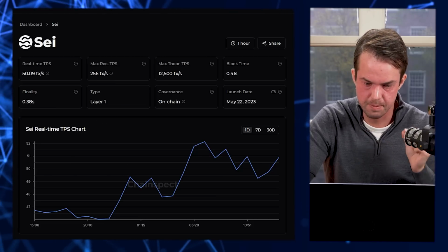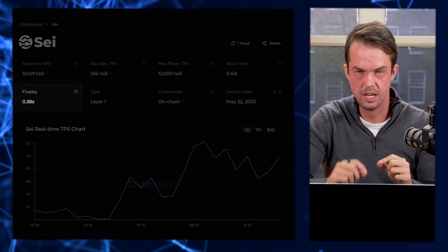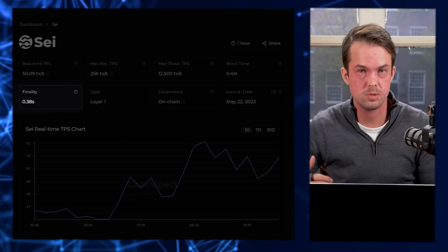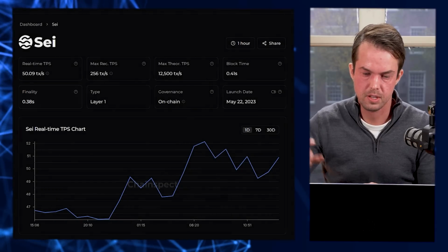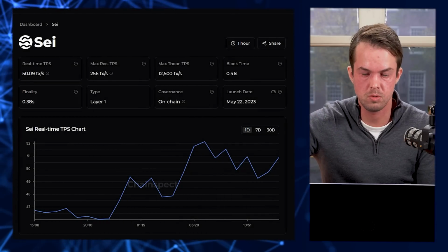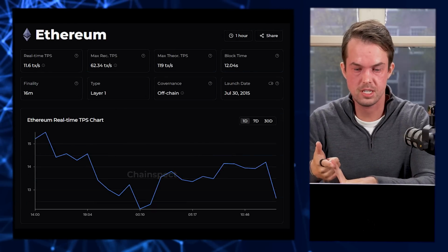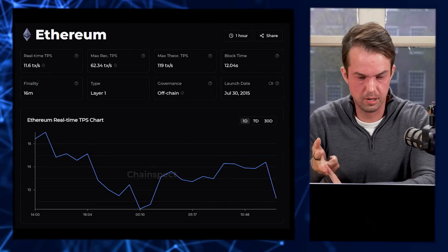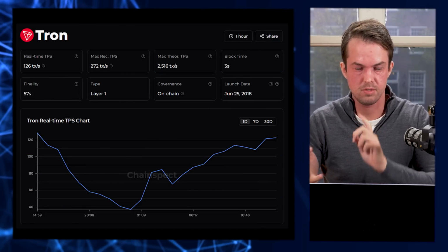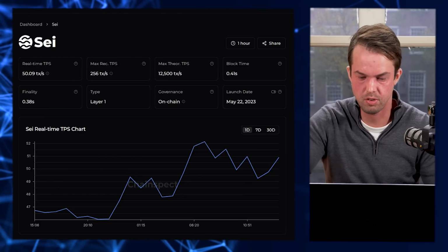And the finality, that's the important part, is 0.3 seconds. Finality means when the transaction is getting approved. So if you send something to an exchange, you can see that it needs some time to approve the transaction before you can actually withdraw it again. For Bitcoin, it takes 1 hour. For Ethereum, it takes 16 minutes. For Base, it takes 16 minutes. For Tron, it takes a minute. For Solana, it takes 12 seconds. And for SEI, it takes 0.3 seconds.